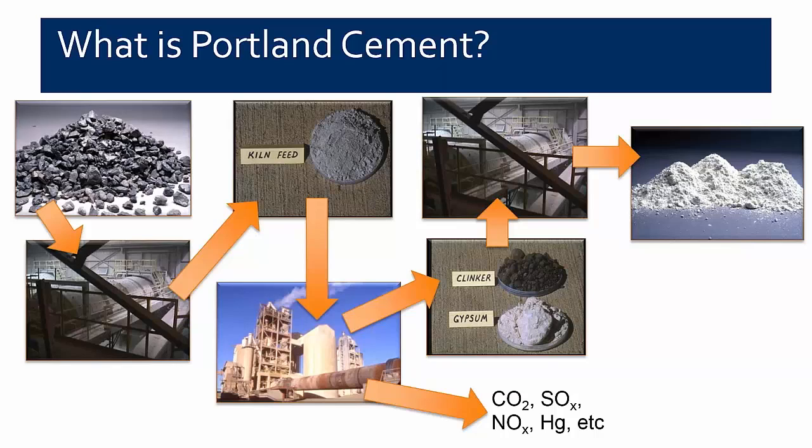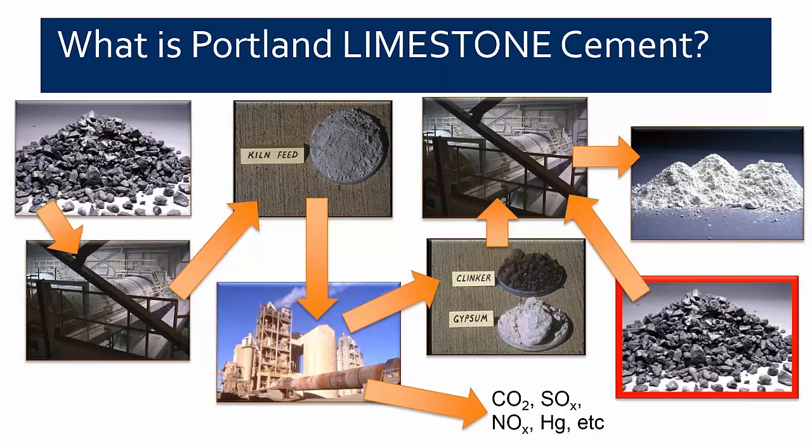So what is Portland limestone cement? When a cement manufacturer is going to make a Portland limestone cement, they're going to take a portion of that limestone that they would have ground up and then put through the kiln and produce some emissions with. They're going to take a portion of that and skip that burning process and just put it into the finish mill and grind it up with the clinker and the gypsum. So that's basically what Portland limestone cement is and how it's made.